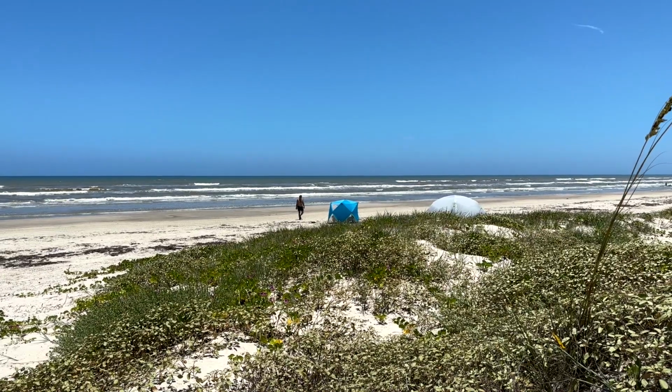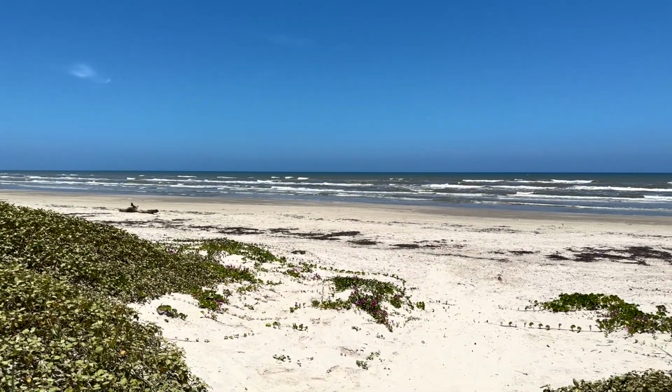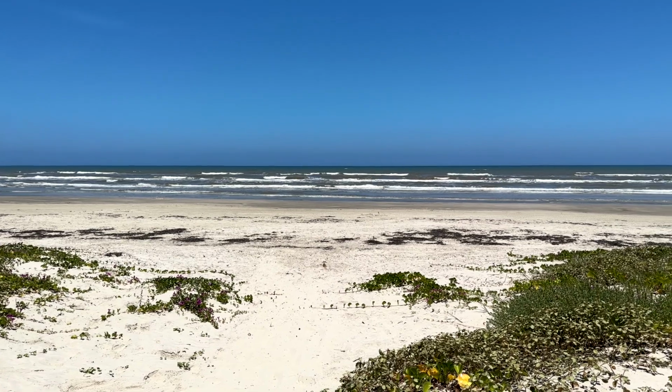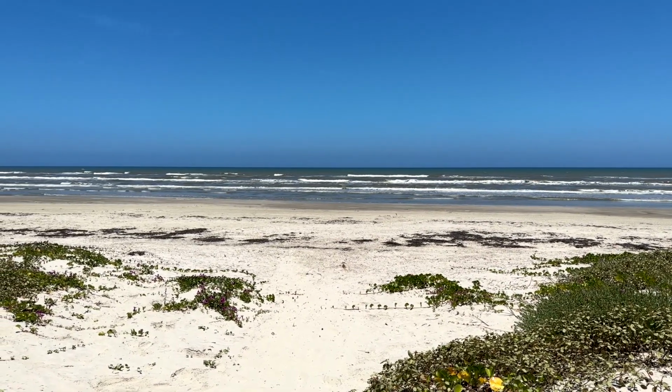We also set up a second tent on the beach. The park ranger told us we can camp on the beach as well, just as long as we're still in the campground boundary. We could not distinguish where the boundary ended, so we just set the tent up as close to the sand dunes as possible.